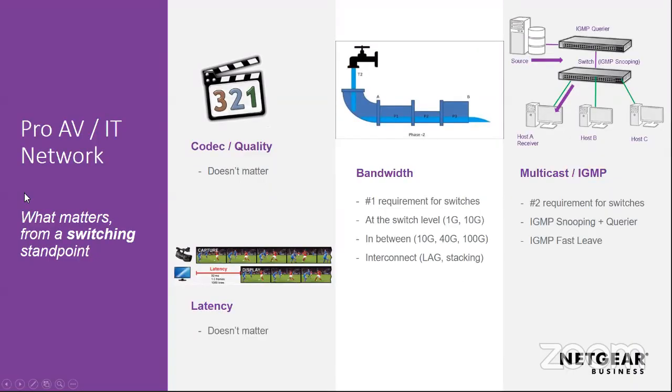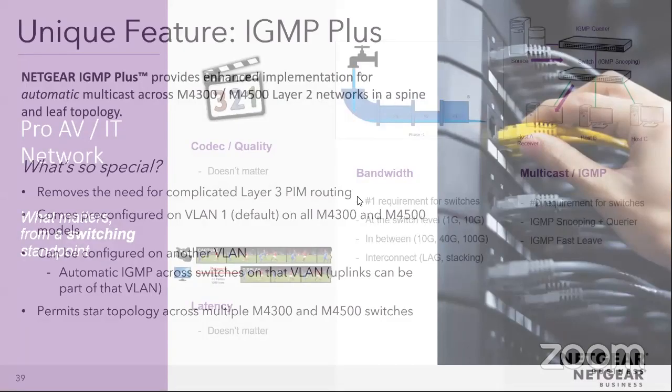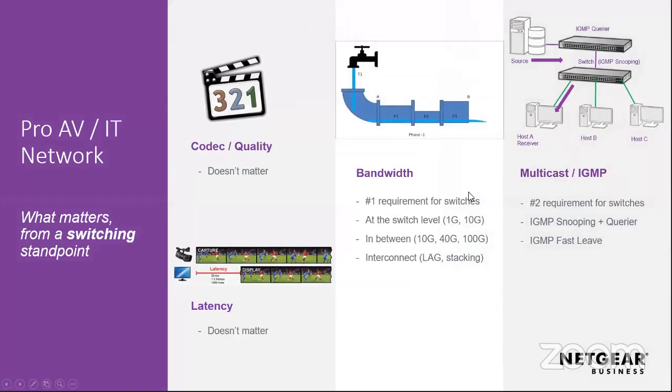For us in the networking world, what really matters from a switching standpoint isn't necessarily the codec or quality or latency. That's not something that we see. Like I said, for us, it's the bandwidth and how that bandwidth fills up. In the middle of the slide, you can see my bandwidth. For us, this is what it looks like when we're coming switch to switch. If you take A to B, and all of a sudden we've filled up 10 gig, we don't have a big enough bandwidth. For us, that's one of the key considerations.